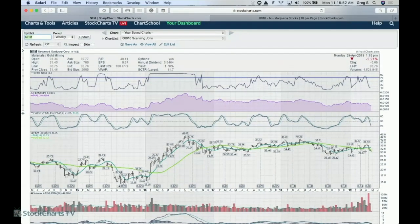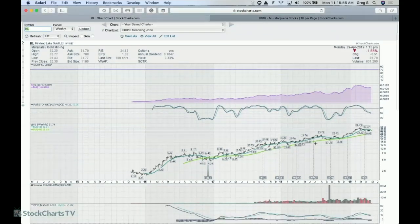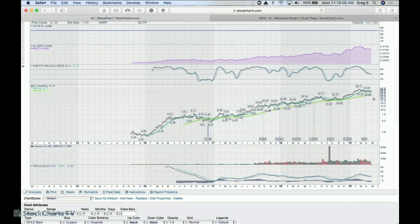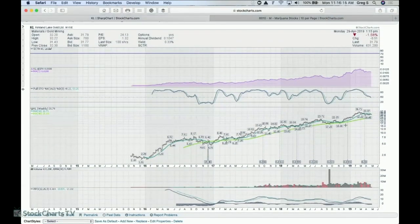And even good names like Kirkland Lake, really nice chart, looking good, very strong. It really needs to kind of get going here. We've got to roll over in momentum, and if there's anything to buy, it's a breakout on this nice strong stock. So while gold has done nothing, this stock's been on fire. This would be a place I'd look, but all of those other big names that we're used to talking about, avoid. Yeah, no doubt.